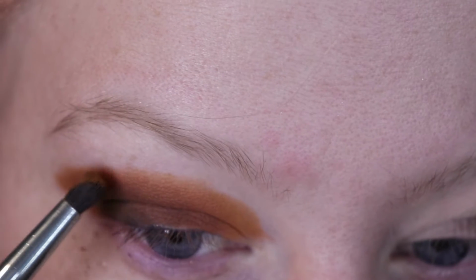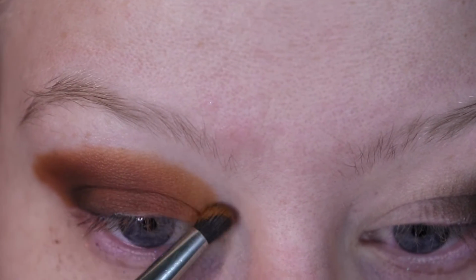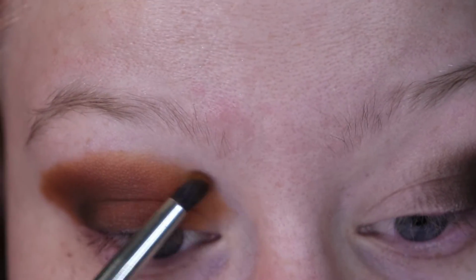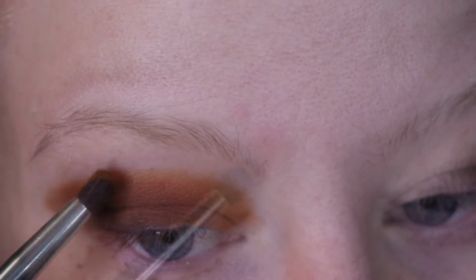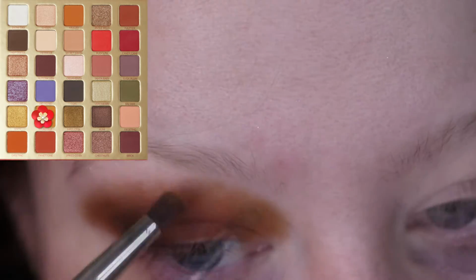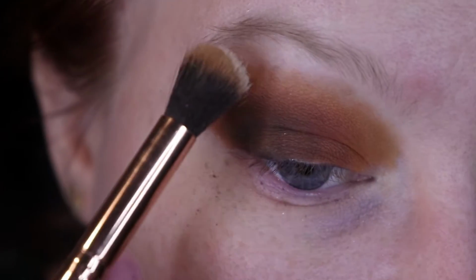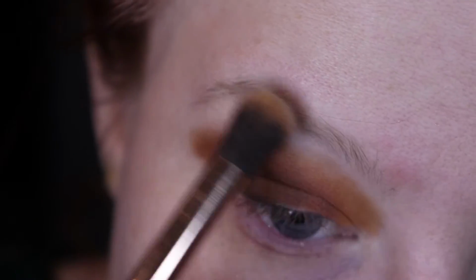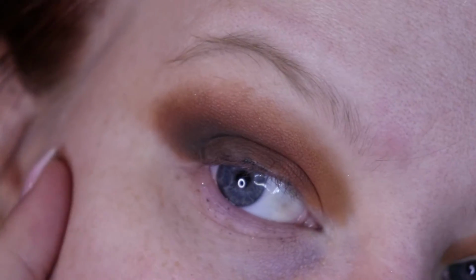So now I've basically laid down the pigments where I want them, so now it's just to work on the blending. I might go in with one of the more transitional shades, but I'll just see what happens with what I have now. Just taking a little bit of Misbehave right here for the inner corner. I'm just taking Meringue on a big fluffy brush just to work on the blending, as I said. So I'm basically done with the blending.